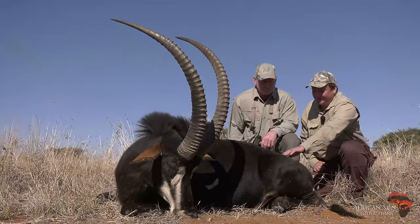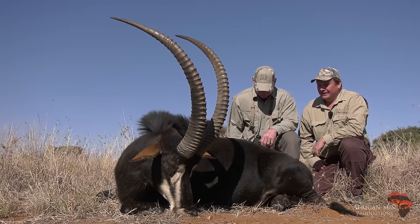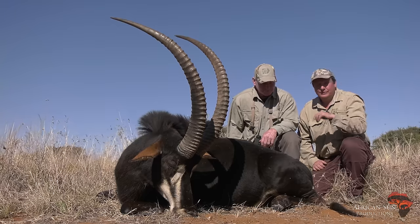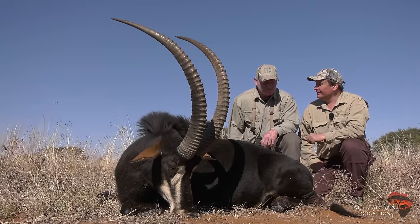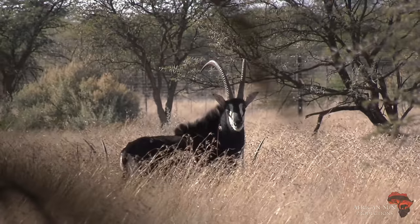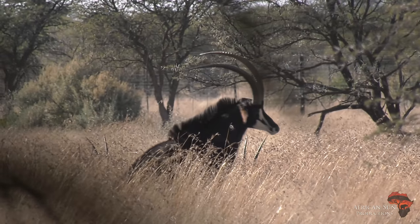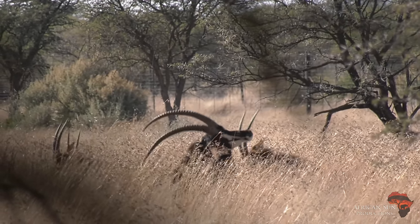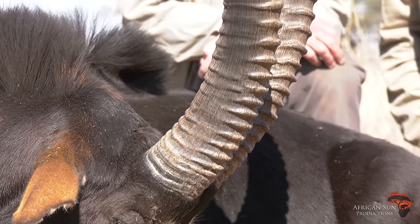Well, Steve, here we are. A beautiful sable. This is our second day. Buso spotted a herd, and this bull was with the herd. Came out, checked them out, and was able to get on him. You made a perfect shot at about 80, 100 yards? He went straight down, and that's a beautiful trophy. I just want to congratulate you.